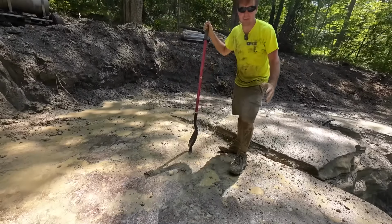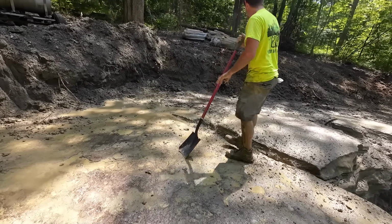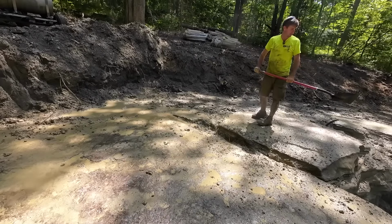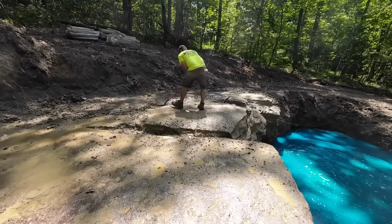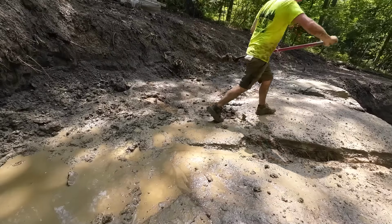So far, this is exceeding my expectations. I brought the old flat shovel down. We're gonna do a little scooping back here where it's just a touch thicker before we put the pressure washer to it. A little bit of handwork, but that's okay. We're just throwing everything down in the pit. Really not too thick on this backside.